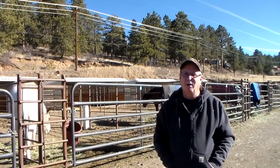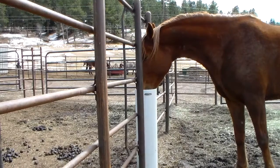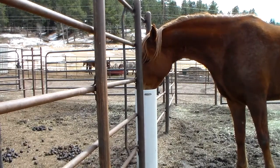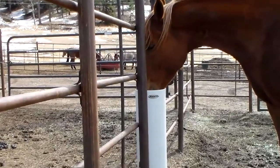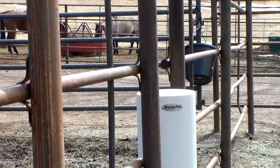I'm Mike Butterfield, one of the owners at Red Hawk Ranch in Conifer, Colorado. We installed the drinking posts approximately 2 years ago, and they have decreased our workload dramatically. We don't have to break ice in the winter. We don't have to bring hoses out and fill tanks. They're just a great tool for us.